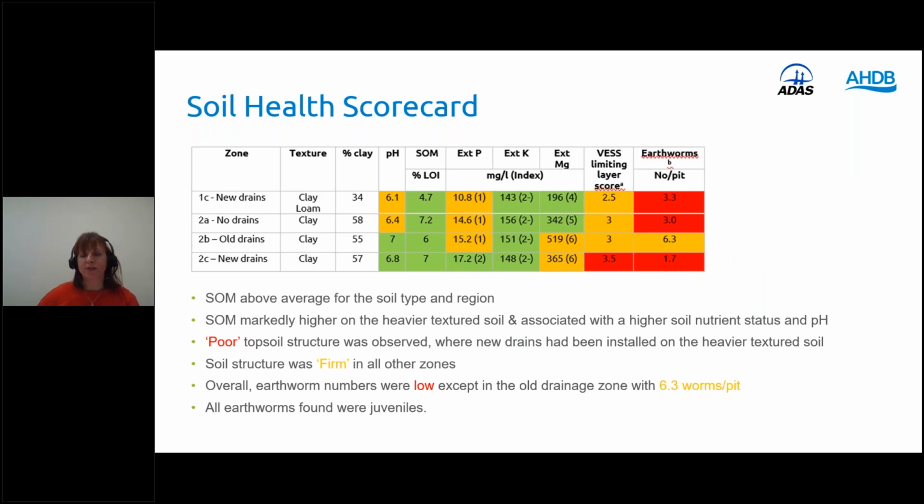Okay, so on to the results. As part of the topsoil analysis, we have characterised these according to the AHDB BBRO soil health scorecard, so that we can start to tease out whether we can see any differences between the drainage and soil texture zones. What we're seeing is that soil organic matter is above average for this soil type and region, and it was markedly higher on the heavier texture soils. This was associated with higher nutrient status and a higher pH. Those ambers for the old drains and the new drains are not because the magnesium is low, but because it's high. We've got an index 6 there for magnesium.